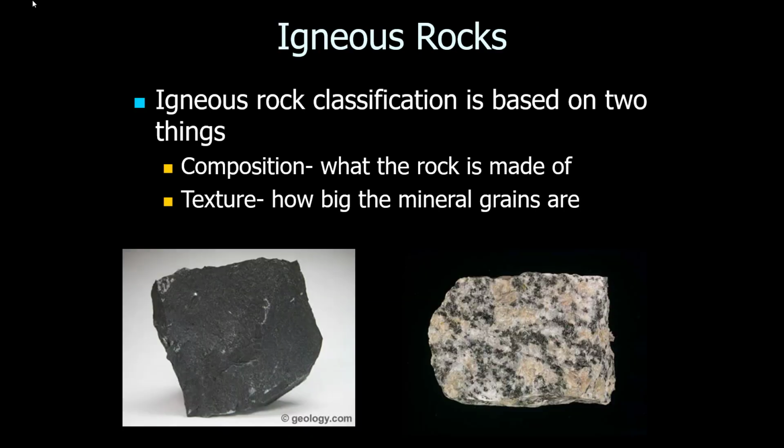Igneous rocks are named or classified based on two things: their composition and their texture. And here's the thing. It doesn't matter how far you go in geology. Igneous rocks always come back to texture and composition.